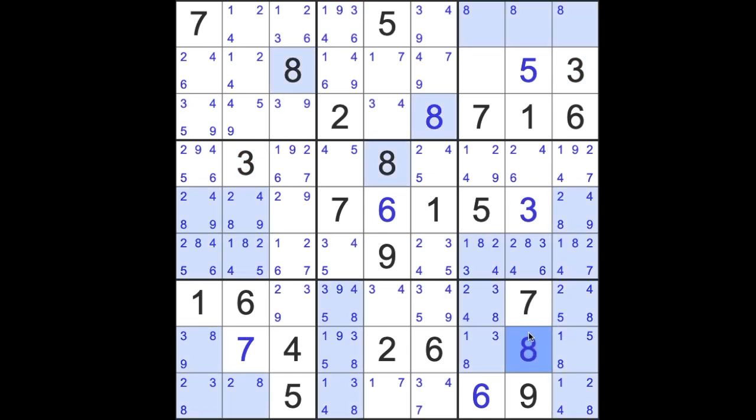Remember, the candidates are filled in down here. It's only this top block up here, block 3, where the candidates are not finished yet. Shall we do some candidate removal? This one here is going to be nice. Let's get rid of that 8 there.